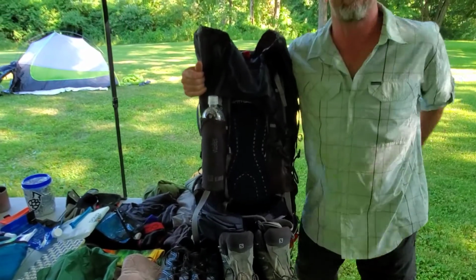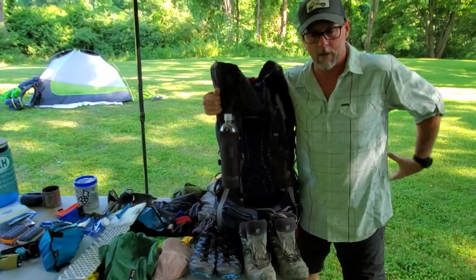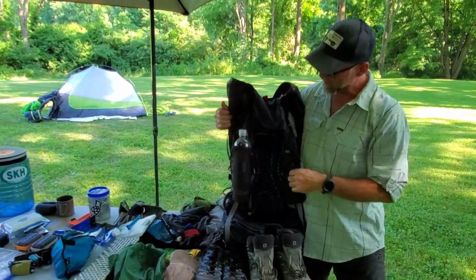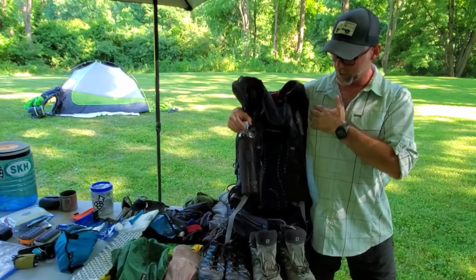No more reaching around. I've had two shoulder surgeries, so I cannot get water bottles out. Just from getting water bottles out? Yeah, so it felt like it a couple times. So that puts your water bottle right here, totally accessible.